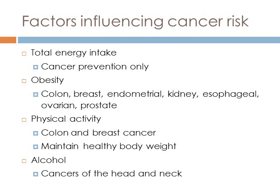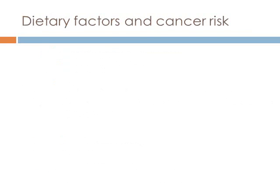And then as we talked about before, alcohol can be both good and bad, but alcohol consumption, especially excess alcohol consumption, increases the risk of cancers of the head and neck. Now, other dietary factors specifically that can influence cancer risk. So fat and fatty acids, as we talked about, the type of fat is important. So we want to decrease saturated and trans fats, focus on our healthy fatty acids, specifically monounsaturated and polyunsaturated fats.